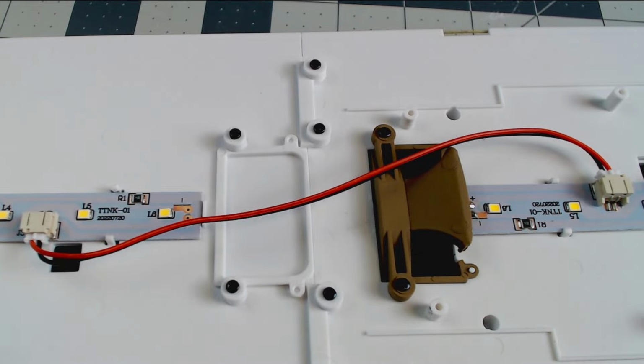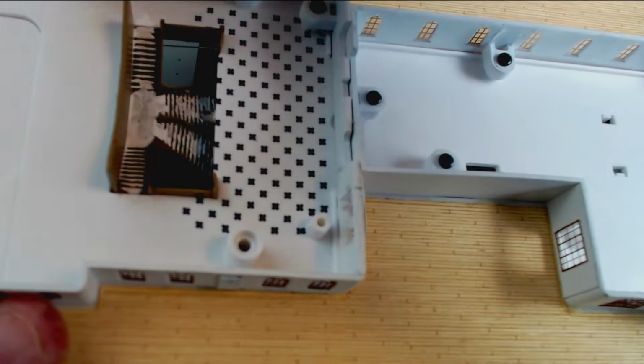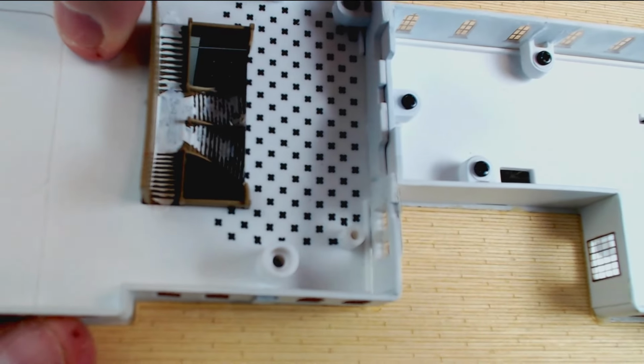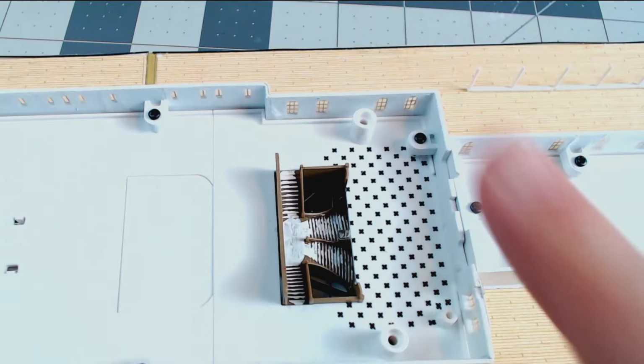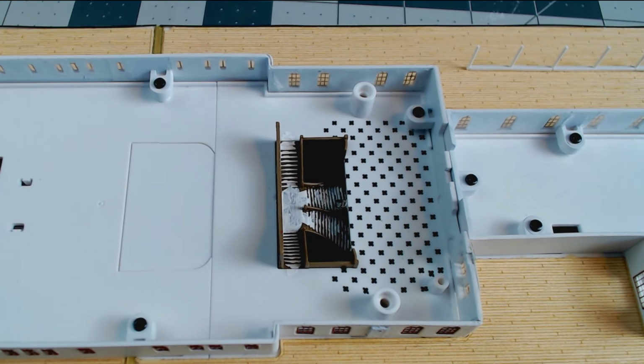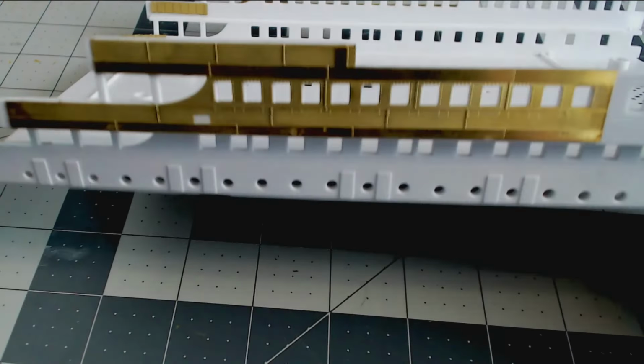Okay, now we got those in. If it's looking a little like that, you kind of want to push it up a little bit just to get it in there. But now that that's in, that's it for this part of the deck. Now we need what they're calling the bridge deck, but I'm going to call what it really is. That's right, we're going to start working on the superstructure.